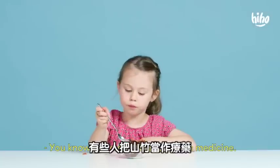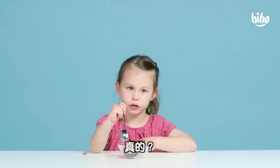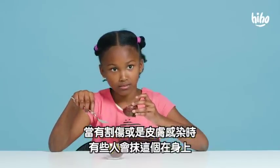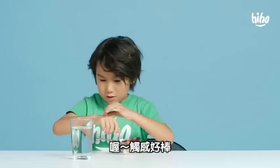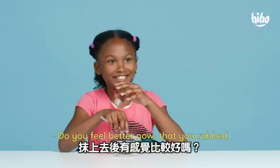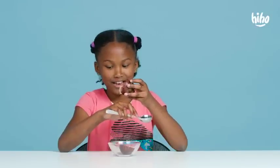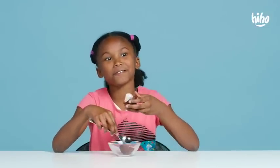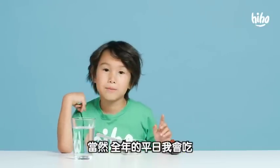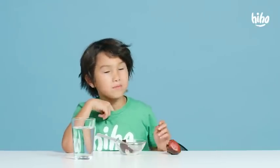You know, some people use this as medicine. They do. Sometimes when people have a cut or a skin infection, they'll rub it on them. Oh, that feels so good. Do you feel better now that you rubbed it on your skin? No, it feels cold. Would you eat that every day? Sure, only on Monday through Friday. And on the weekends, I'll just have pizza.